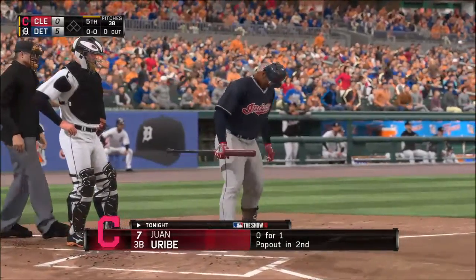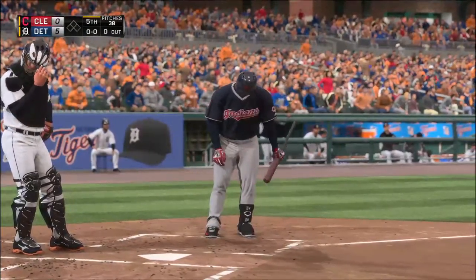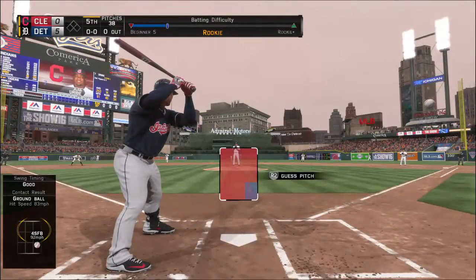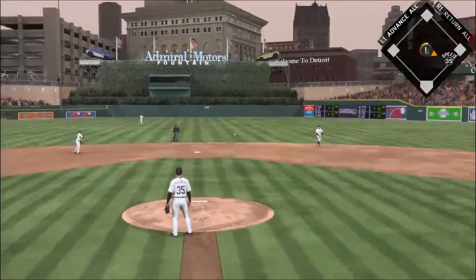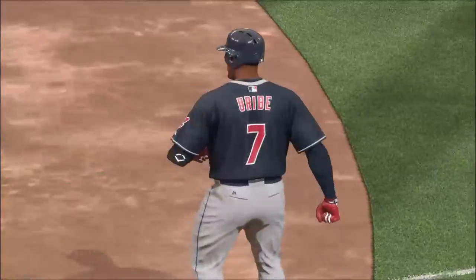Leading off the inning, Juan Uribe, and they'll need him to get something going here. Boy, they've got some work to do here, but there's still a lot of time left in this game, so just chip away, chip away. Hit to short. And the 5th inning will start with a ground out, 1 away.